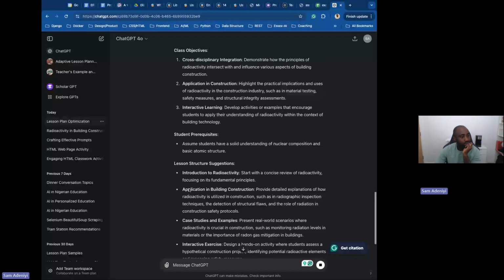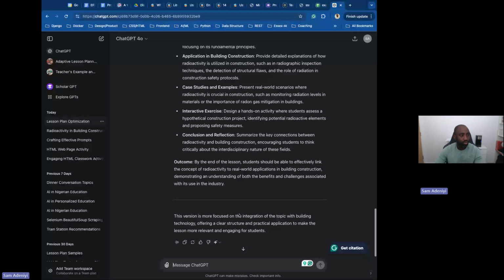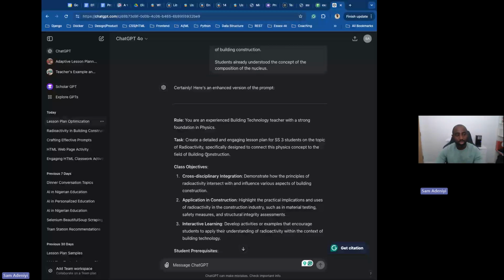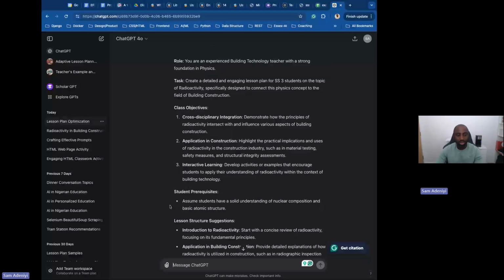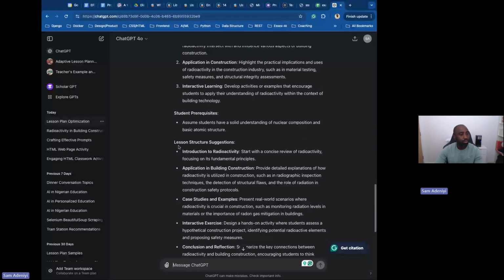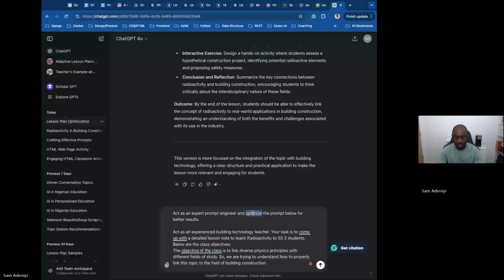So what it's still doing, you can see what it's doing now. It's still doing the same thing. It's saying as an experienced this, do this, right? Now it's left for me to just cherry pick any of these that I want, right? It's saying the lesson plan structure should be this. By the end of the lesson, students should do this, but this is not what I want. So I want it to rewrite the prompt below for better outcome.